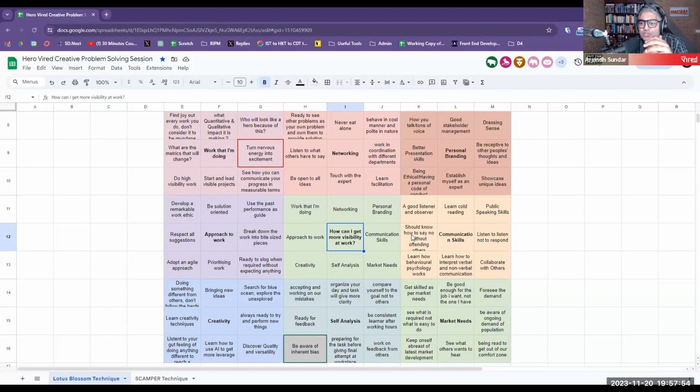Argapin's got a question which says, should the questions be too specific or should it be broad? Look, the whole point of the Lotus Blossom technique is to give you that sort of visibility, to start prompting your brain to come up with a whole bunch of different ideas. And the more ideas you come up with, the better it is.